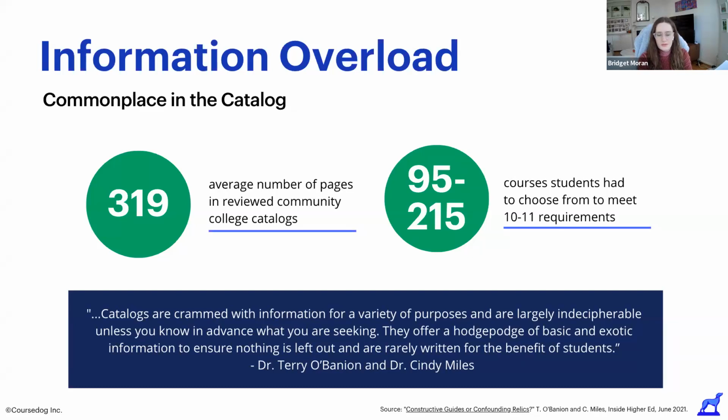So given all of this and what Lucy was talking about on the previous slide, I think Drs. O'Banion and Miles summed it up pretty well when they said that catalogs are crammed with a lot of information really to make sure that nothing is left out. However, this makes it really difficult when you're looking for something and certainly doesn't really put the student needs first when thinking about their experience navigating through a catalog.